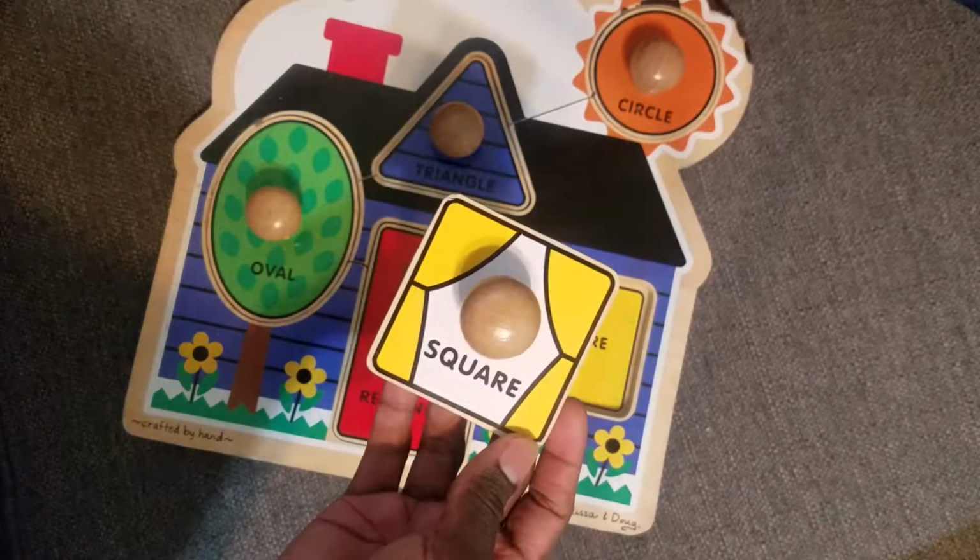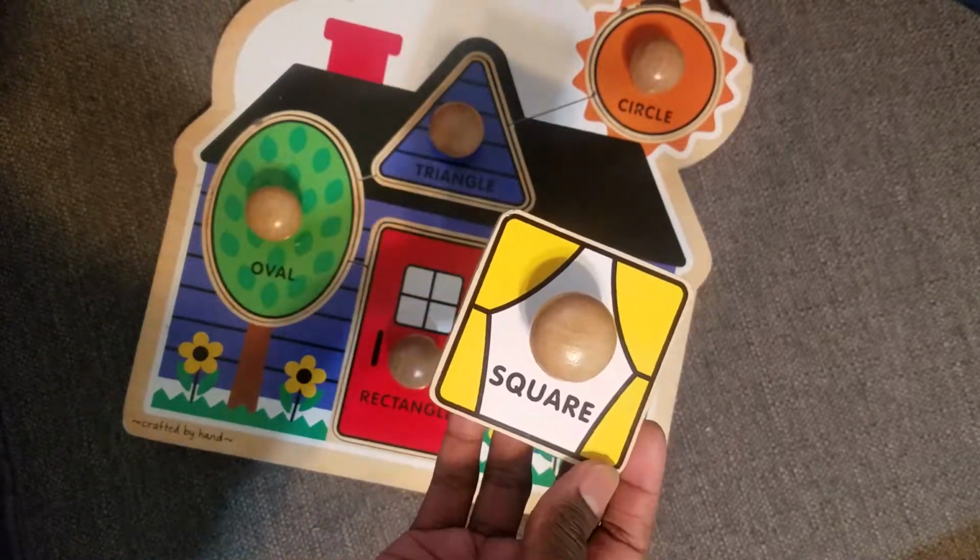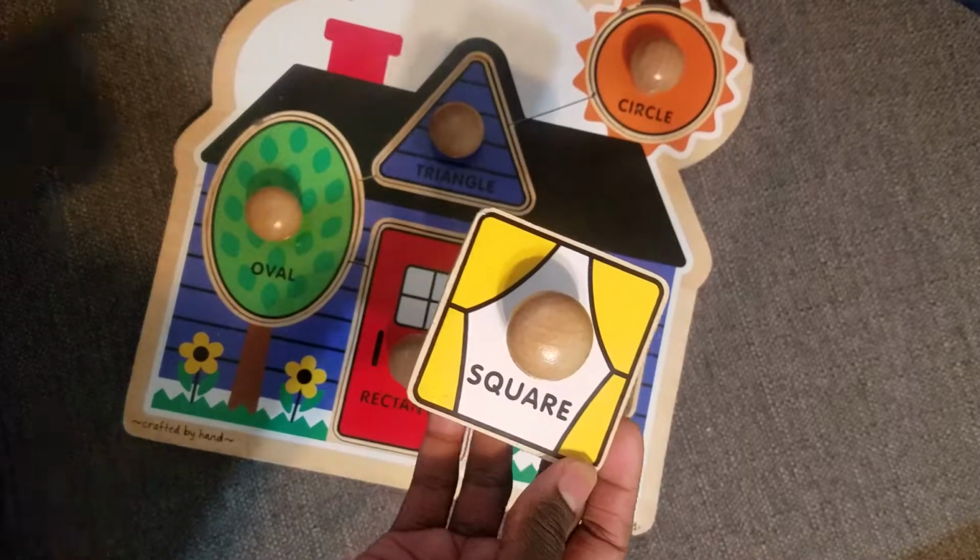Oh, it's so hard. What color is this? Yellow.